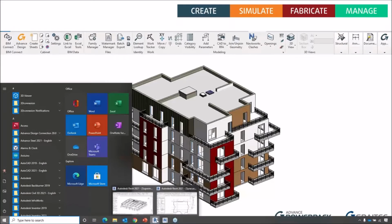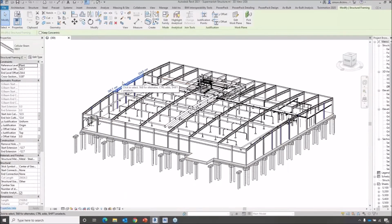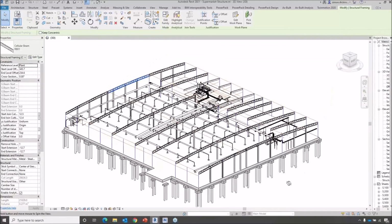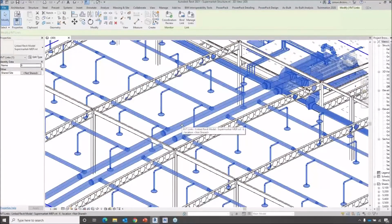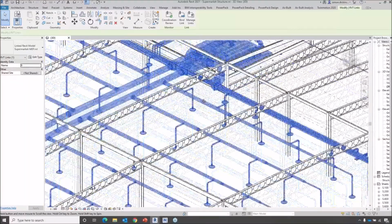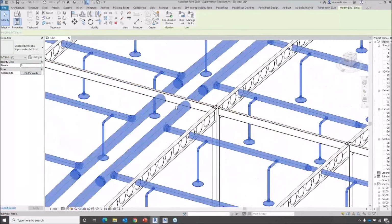So here we have a structural model. This is the structural engineer's model, and as you can see, we've also got linked in here the mechanical model. There's various things we can do. We could look around and make sure everything fits. I can already see a bit of an issue here.